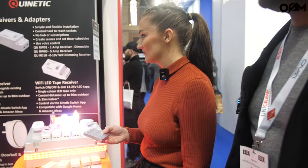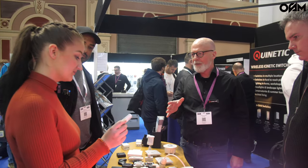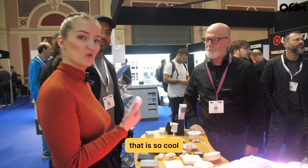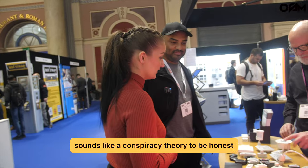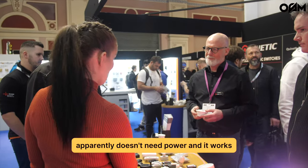80 metres outdoors, 30 metres indoors. Okay. What's the guarantee on that? 103 years. 200,000 clicks. That has not got a battery in it. Sick. The only time you know your doorbell stopped working is when you miss a call. It's never going to happen because there's no battery in there. That is brilliant. Sounds like a conspiracy theory, to be honest. Yeah, it's true. We're not magicians. It actually apparently doesn't need power and it works.